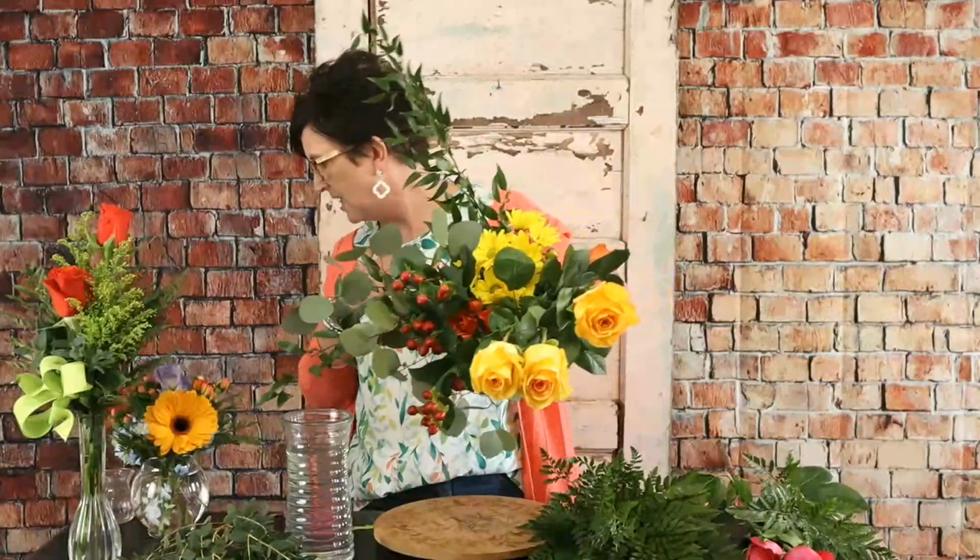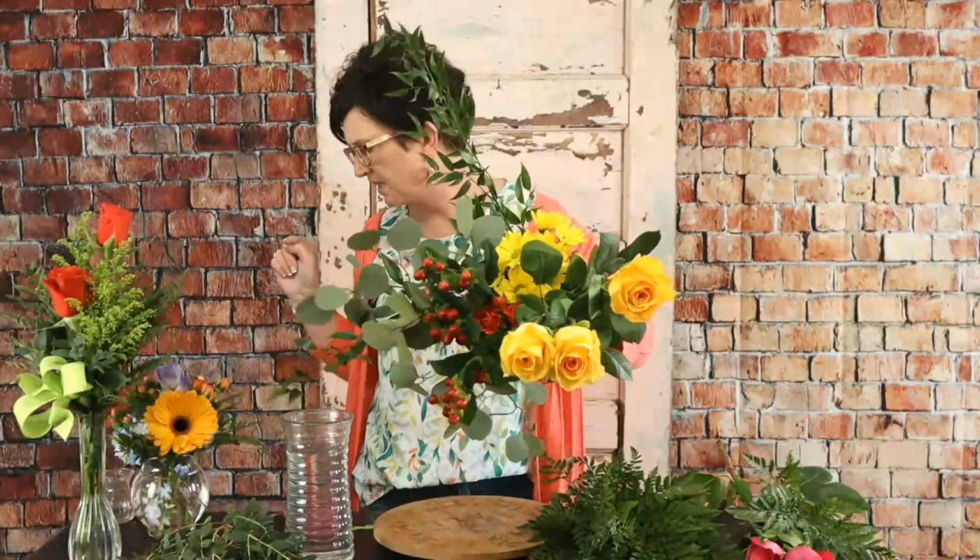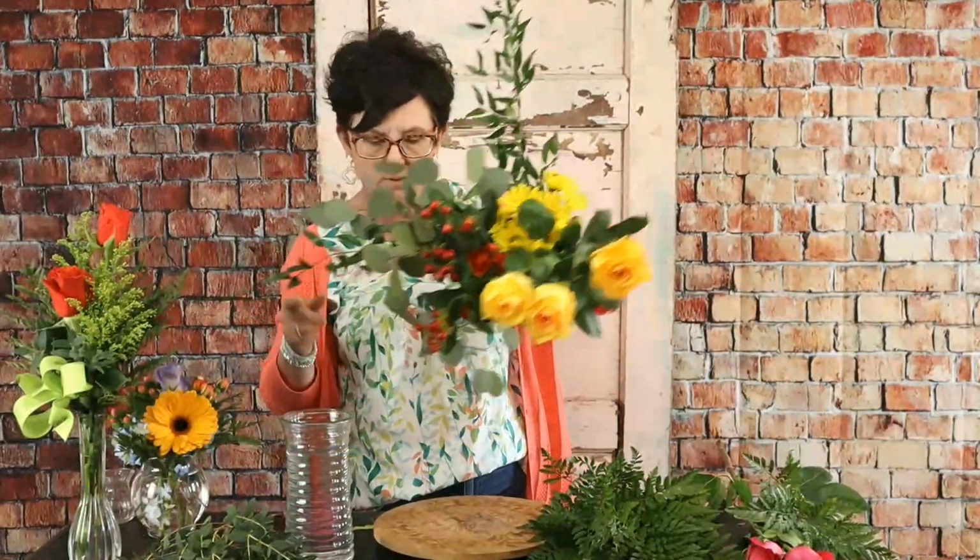So this is going to be an arrangement. Did I bring those white hydrangeas in here? Did I drop them in the other bucket? I don't think I brought them in. I might have to go get some. This is going to be just a pretty large arrangement. They may be laying on the counter back there. Okay. How many do you need?